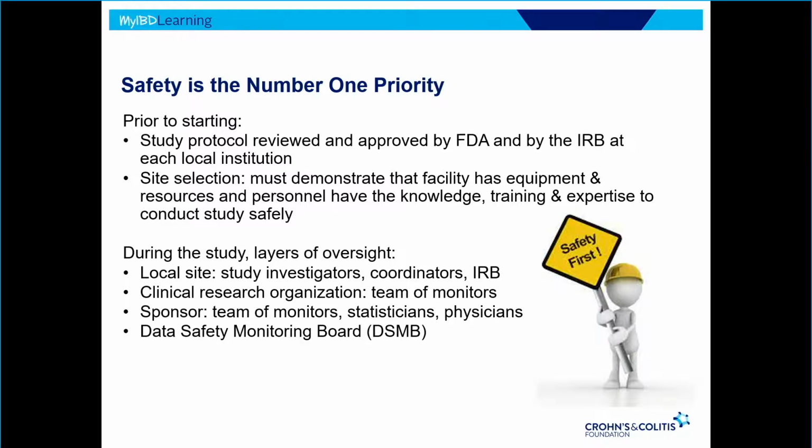In terms of site selection, each site that's going to conduct the study has to be visited and reviewed and the facility toured to make sure we've got the resources, the equipment, all the staff have to have the knowledge, training, expertise. We have to submit everyone's CVs. They have to undergo training for the specific protocols and learn about the drug. This is before we can enroll a single patient.